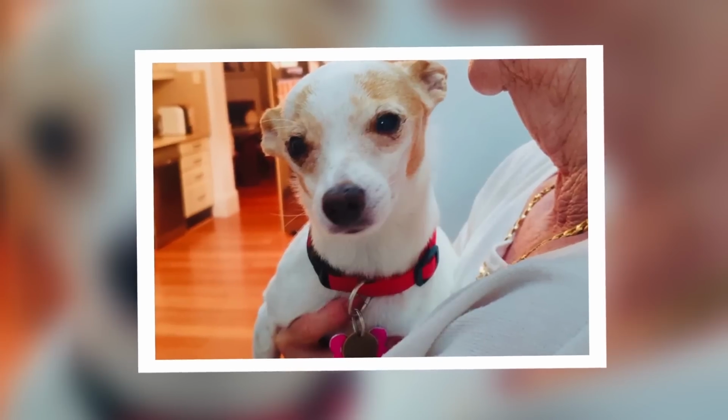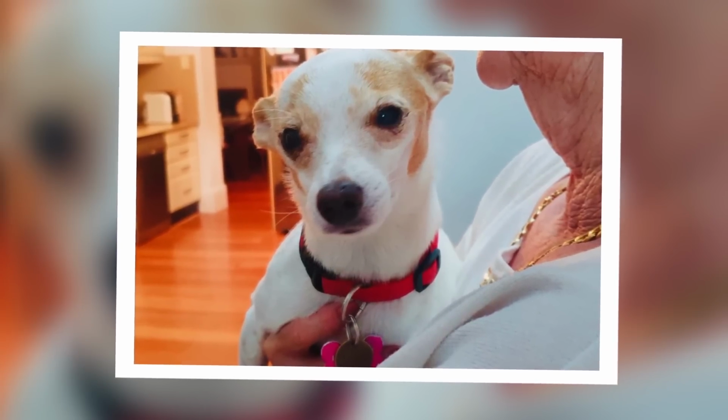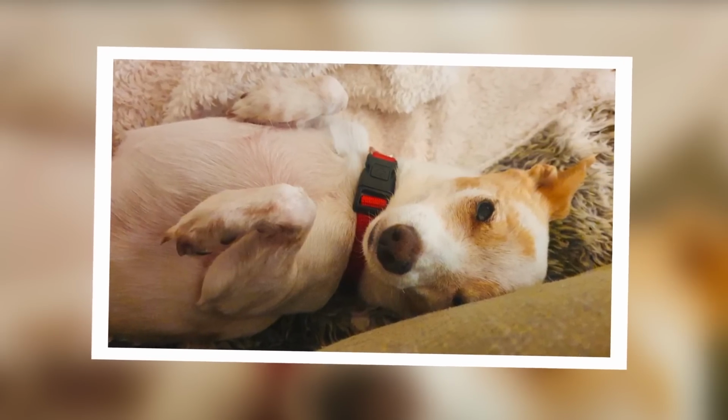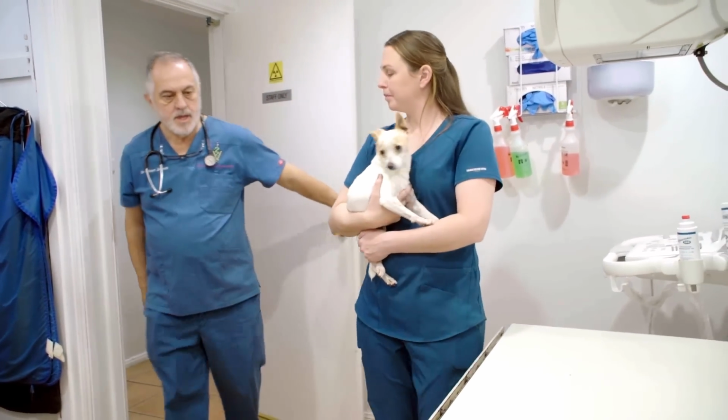Cara was brought in by Greta from Jack Russell Rescue. She's worried about the 7-year-old's struggling eyesight. Cara was found dumped in a car park. So she came into rescue and she's the cutest little munchkin. She gets right up close to your face, and when she gets excited, she likes to chew your face. She's just so cute.